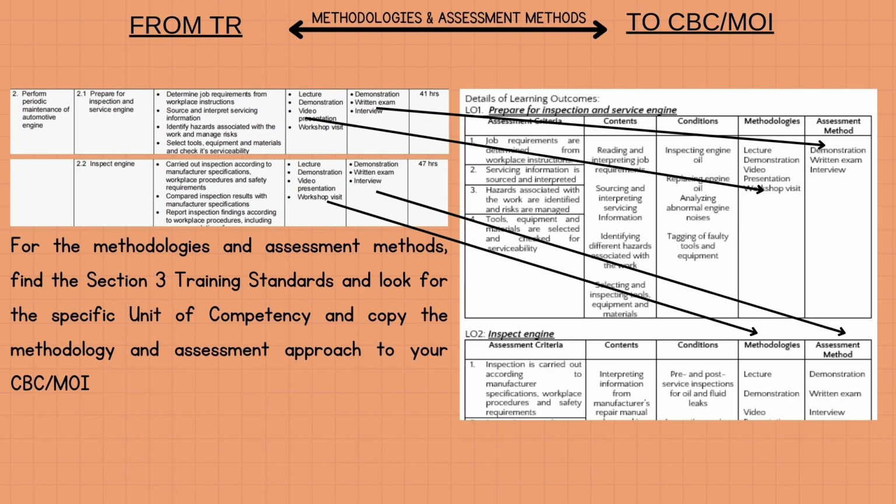And lastly po, methodologies and assessment methods. So for the methodologies and assessment methods, find the section 3 training standards and look for the specific unit of competency and copy the methodology and assessment approach to your CBC or Module of Instruction. So as you can see po, paulit-ulit lang po or same lang po yung mga methodology and assessment approach or assessment method na nilalagay po dito.